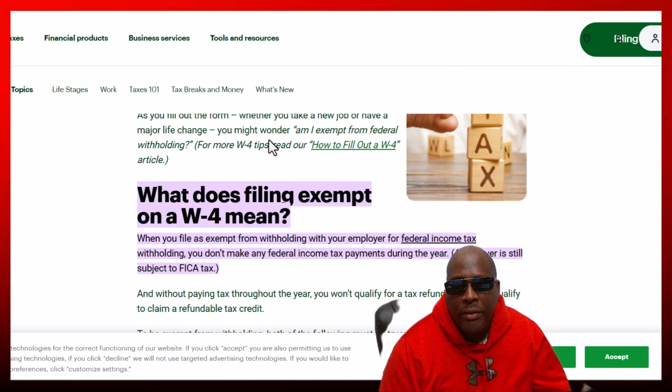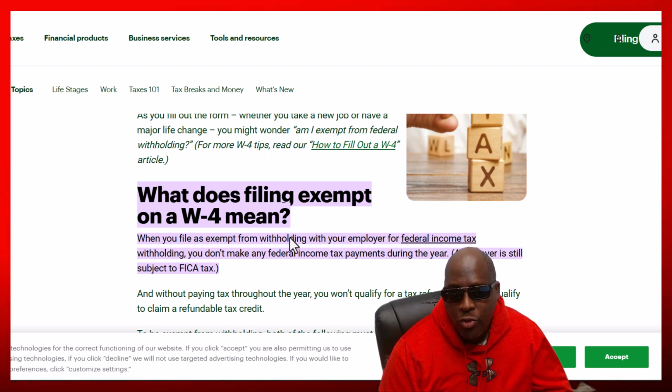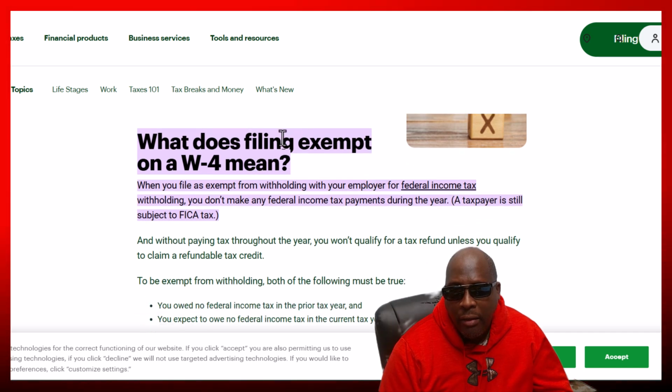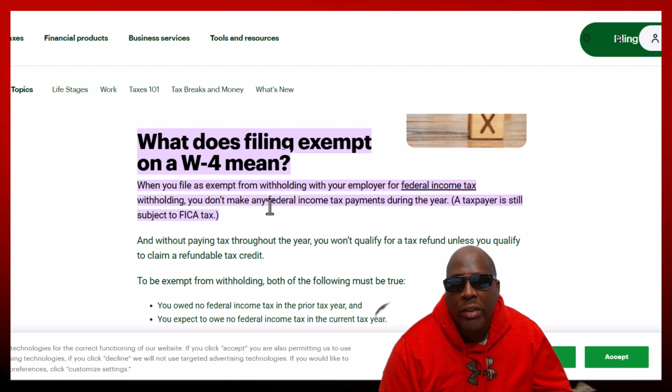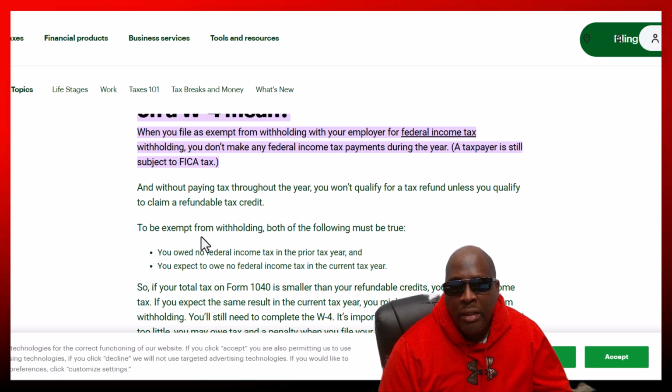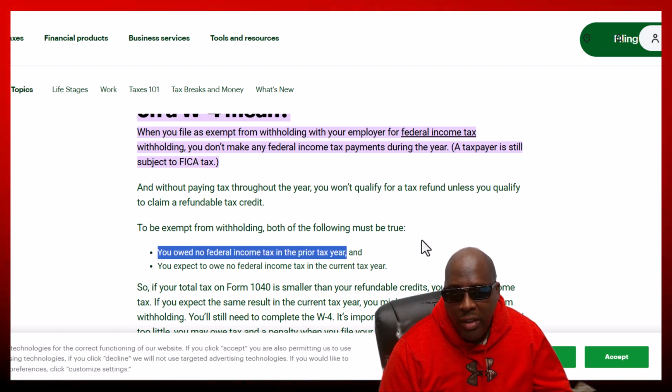Now, here's something for you guys. If you're financially struggling, but you're working a job, this is what I would do. I would file exempt. What that means is that they will stop taking federal taxes out of your check and you bring home a bigger paycheck, so you can get caught up on some bills. But at the same time, this is the only way that you may not get qualified. You owe no federal income tax in the prior year. That will get you approved. So if you don't owe any federal income tax, you can file exempt.